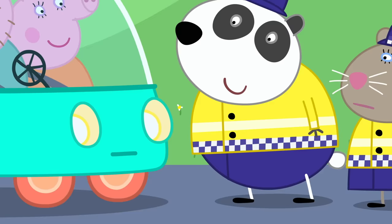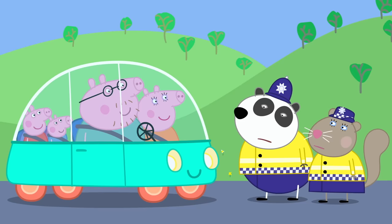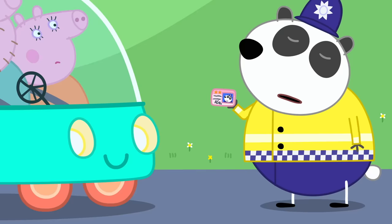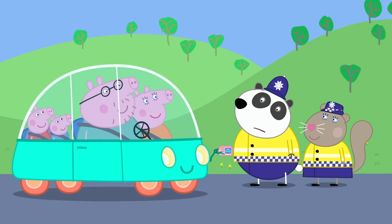Hello, car. Hello. Whoa, what in the wide world was that? He's called Roger and he's very nice. Yes, he can even drive himself. Can you now? Well, to drive on these roads, you need a driving licence. So, Roger, do you have a driving licence? Of course. Oh, I see. Well, in that case, everything seems to be in order. Bye! Drive safely!